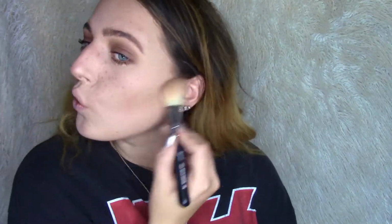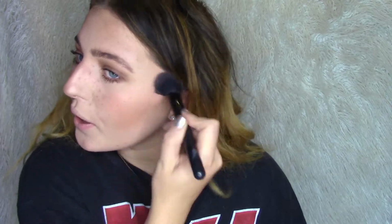So now I'm gonna go back in and I'm gonna be using some bronzing powder by MAC using my large Sigma powder brush in F30. I'm gonna take my Sigma large angled contour brush in F40 and go back in with my Hoola bronzing powder and really start to sculpt those cheeks out. Now I'm gonna go in with the famous NARS Orgasm Blush and put some of that on.